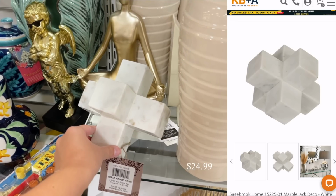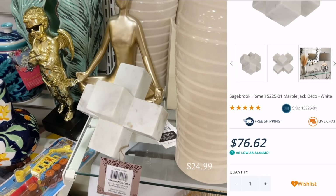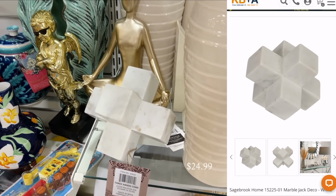I love this little marble jacks thing. It looks so cute. I found, I'm pretty sure, what is the exact same one online for double the price.